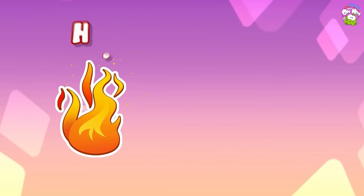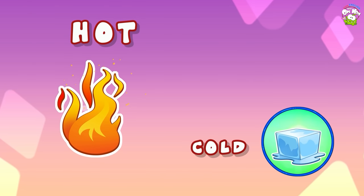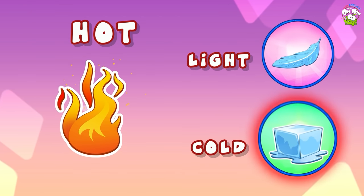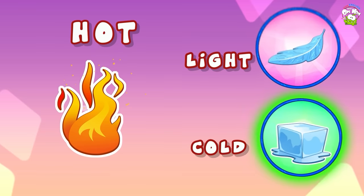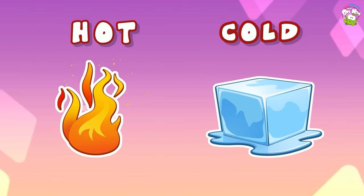This fire is hot! Is cold the opposite of hot? Or is light the opposite of hot? It's cold! That's right! If I'm not hot, then I must be cold! Brrr.